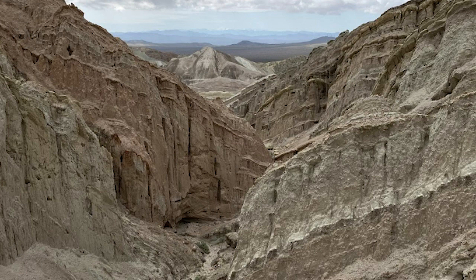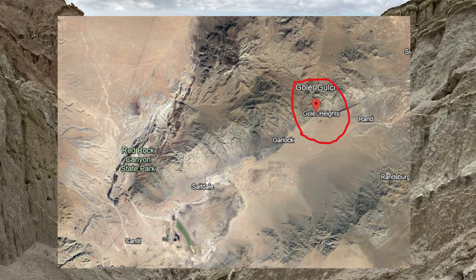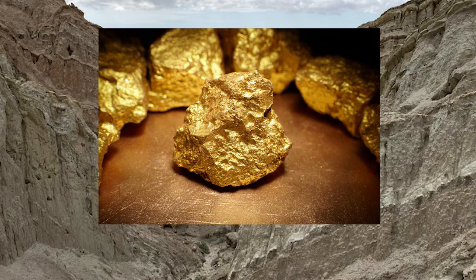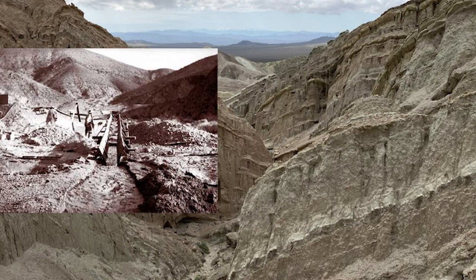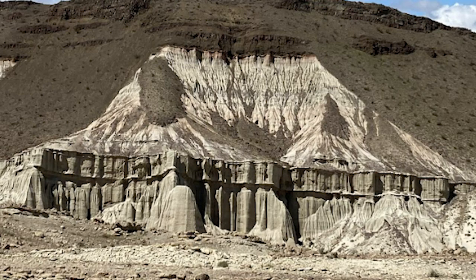And the biggest industry near Hagen Canyon was mining. In an area known as the Goler Gulch, close to Hagen Canyon, California's largest initial draw was being tapped into. In 1893, gold was discovered, and over the following decades, mine after mine would pop up in the region. But luckily, Hagen Canyon wasn't deemed resource-rich enough to desecrate.